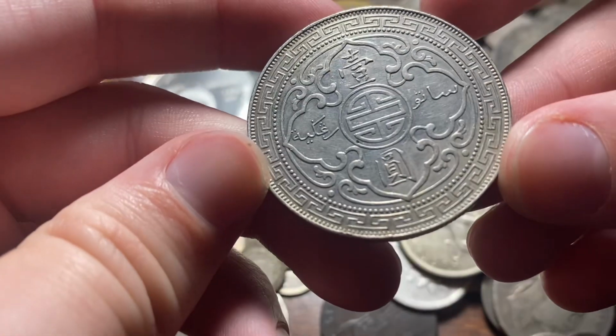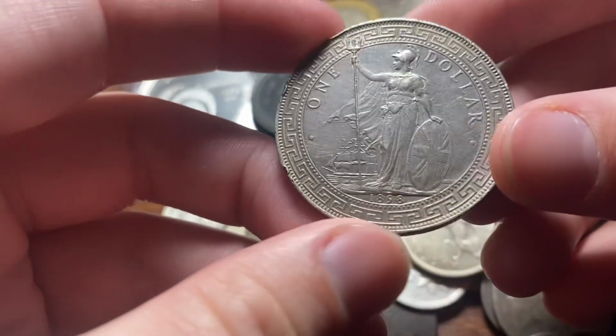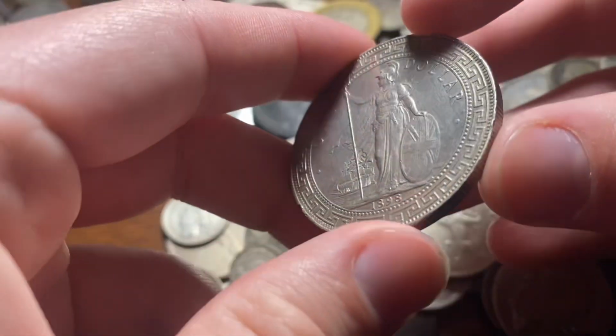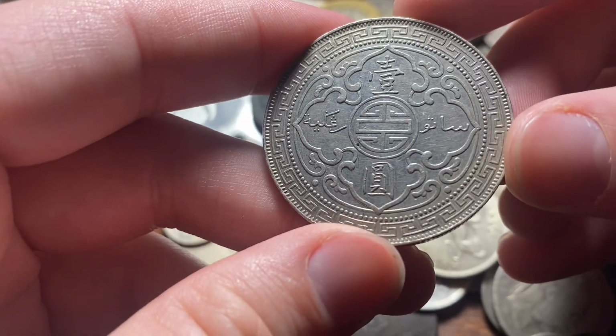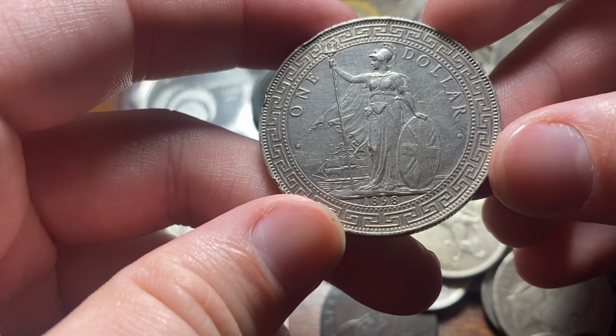Next up, we have a British trade dollar. It is an 1898 British trade dollar, 90% silver from Great Britain, but these would have been used in colonial Hong Kong and other British territories at the time. So definitely a cool piece. 1898 British trade dollar.